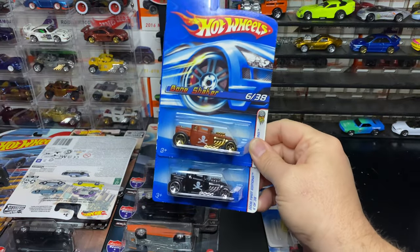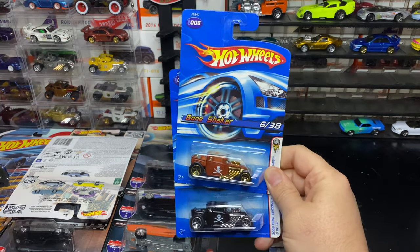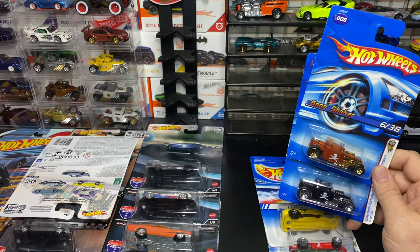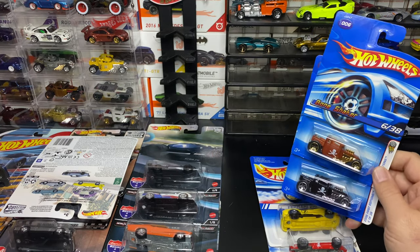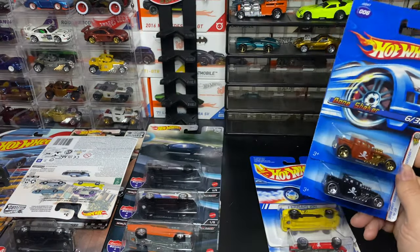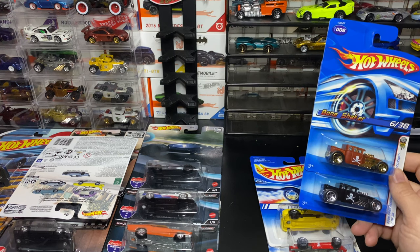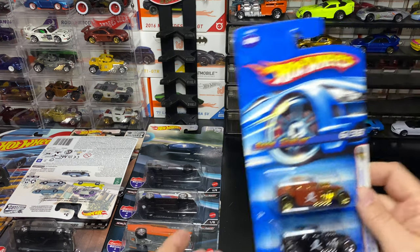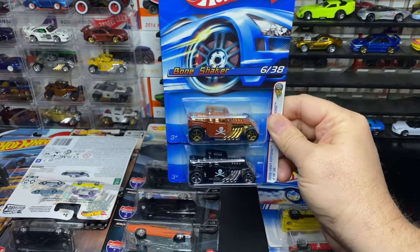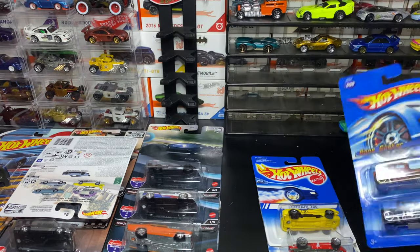So I got these two and I'm gonna open them, and they're gonna go in the display case so that they can be on display with the other bone shakers. The other two that I have are gonna stay in their protective cases. Actually, I hung all of my super treasure hunts and special cars over on the wall over there. So maybe I'll flip the camera around and show you, but they're all hanging over there. Anyway, these are gonna get opened. They're going in the display.